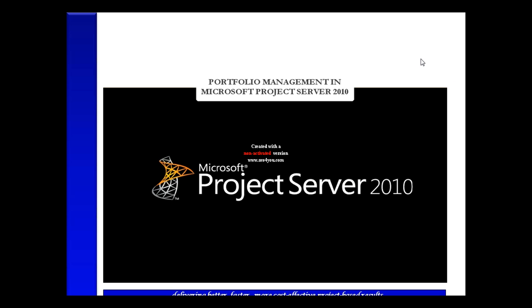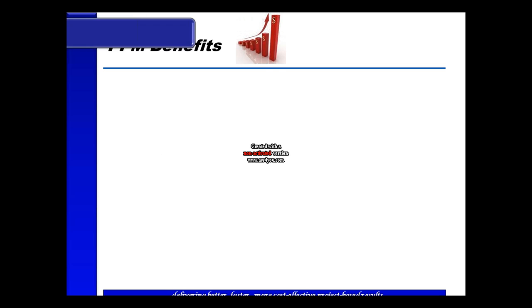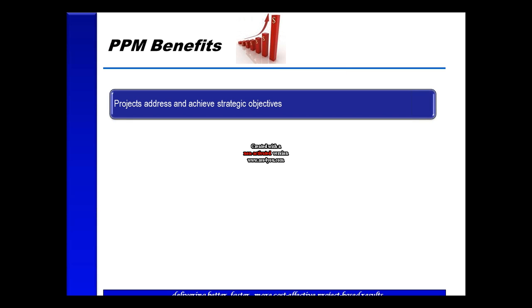So for the last part of our discussion today, what we want to talk about is how do you get there? What's the methodology we can use in an organization that's trying to improve its approach to portfolio and project management? So just a word on, well, why would you do it?